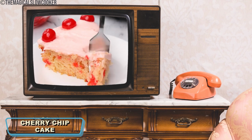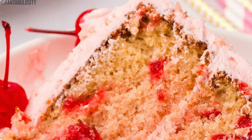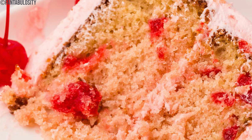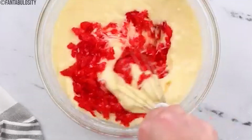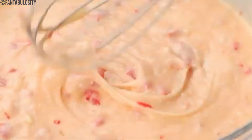Cherry chip cake was a classic treat that brought warmth and joy to many family gatherings. The moist and tender cake was loaded with a sweet flavor of maraschino cherries. It all began with a simple boxed white cake mix, but adding maraschino cherry juice and pieces of cherries transformed it into something truly special.